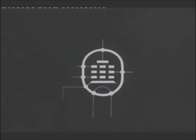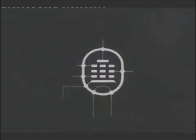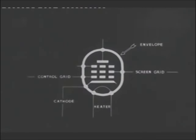This is a film about thermionic valves, and more particularly, about how they are made. You're no doubt familiar with this, an essential component of your radio or television receiver. And with this, its conventional representation in a circuit diagram. This particular valve is a pentode, and you will recognize its various parts: the envelope, the heater, the cathode, the control grid, the screen grid, the suppressor grid, and the anode.